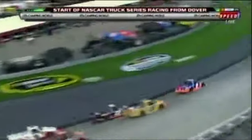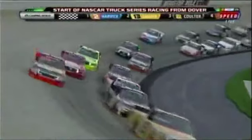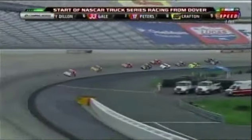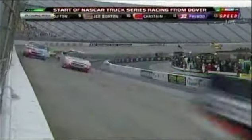Looked like Kevin was out of shape a little bit. I don't know if he got a bump from behind from Johnny Sauter, but Johnny jumps up into the second spot. Both those front row trucks wiggled as they took off, maybe spun their tires, and the second row was ready. Evident by Sauter grabbing that second spot. Got into turn 1. Kevin Harvick working his way through 3 and 4. A little side-by-side battle back behind him for the 4th spot.